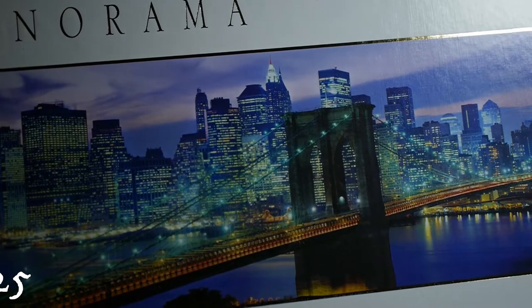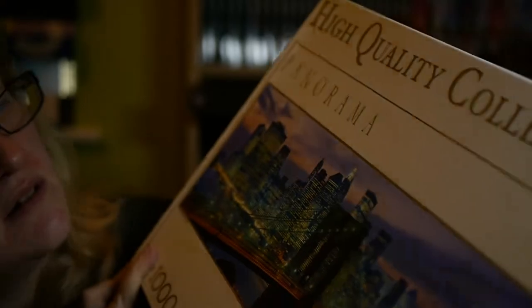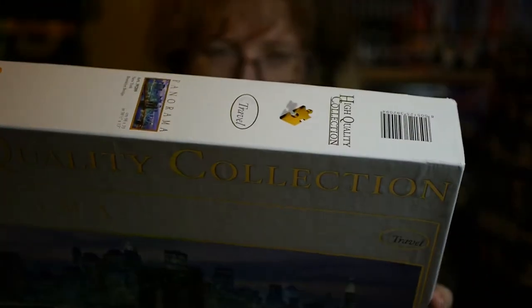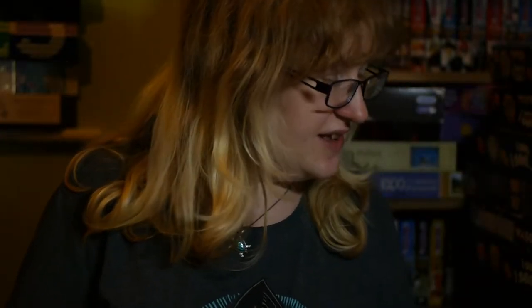Got this lovely skyline from Clementoni. It's New York, is it? Oh, I just noticed that my little daughter has been sweet enough to scribble on it. Because it's what she does. Yeah, New York, awesome. So, 1,000 pieces. Only thing is, I'm not entirely sure how I'm gonna do them because they are a bit longer than the average 1,000, so that's gonna make it a little tricky.